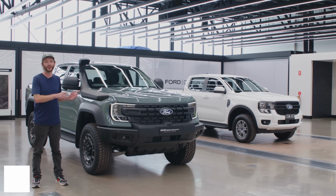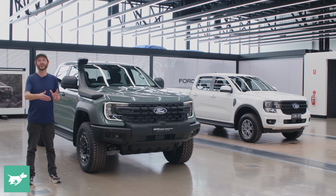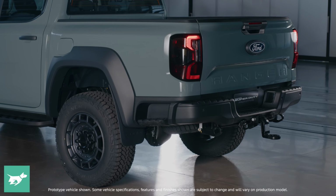But there's only one Super Duty spec. That's all you can get. You can't get a top or a bottom line. You get 3 different body styles. You can opt to fit a steel tray on the back, or you can have the style side tub, but you're getting a Super Duty and nothing else. Let's have a quick look around.